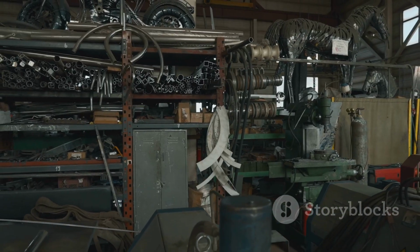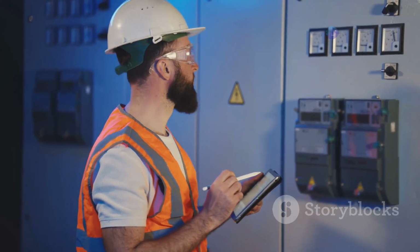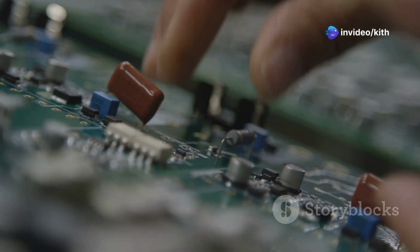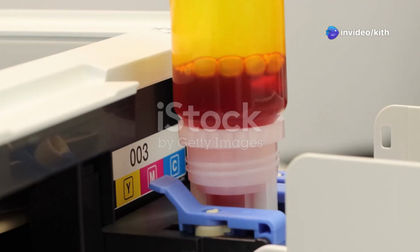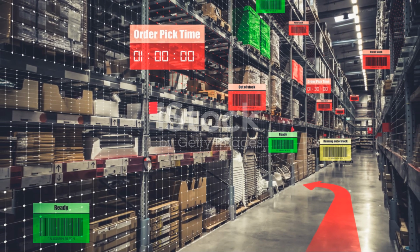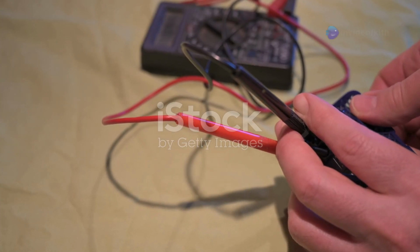By following established SOPs, technicians can work efficiently and effectively, minimizing downtime and maximizing the lifespan of equipment. SOPs are the key to a smooth-running operation. They keep things on track and prevent costly mistakes. They are the foundation of a successful electrical workshop.